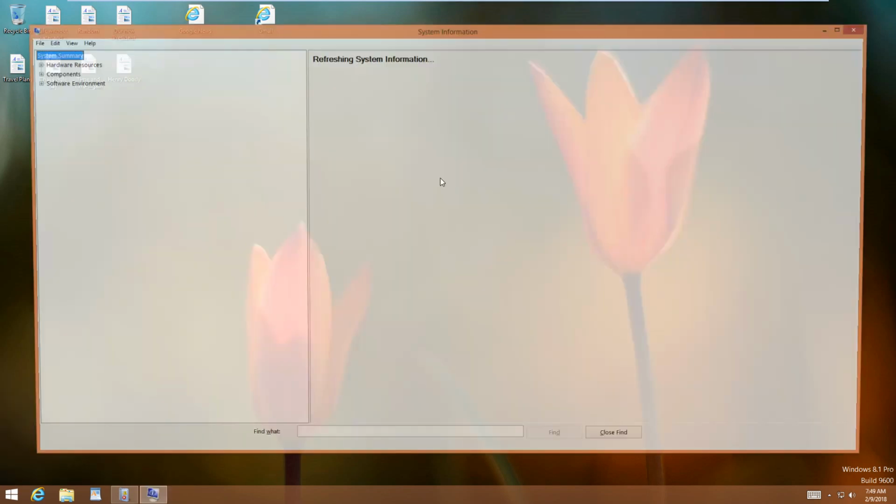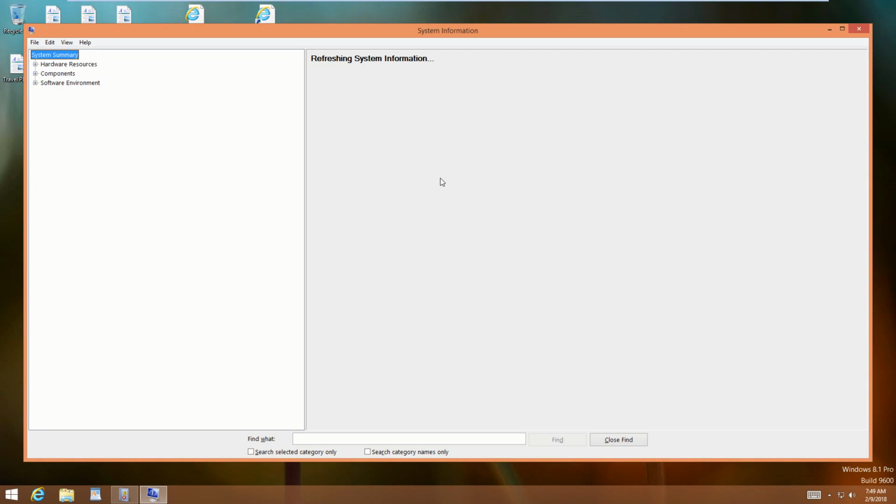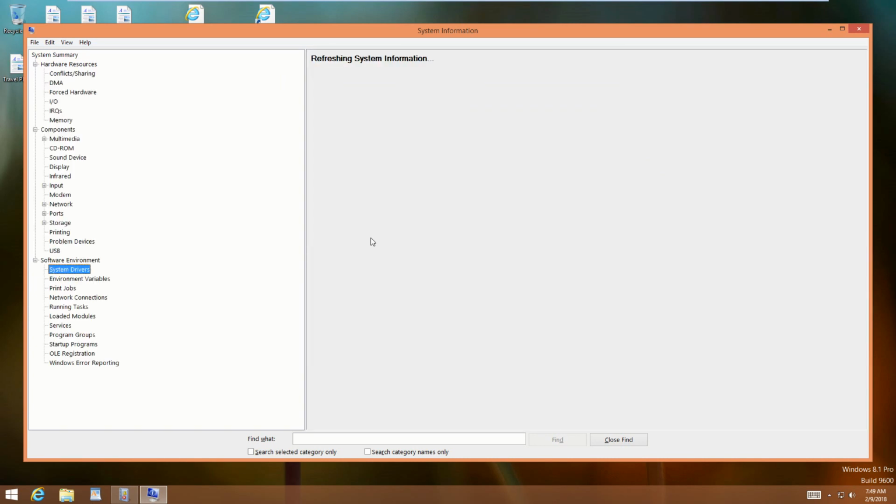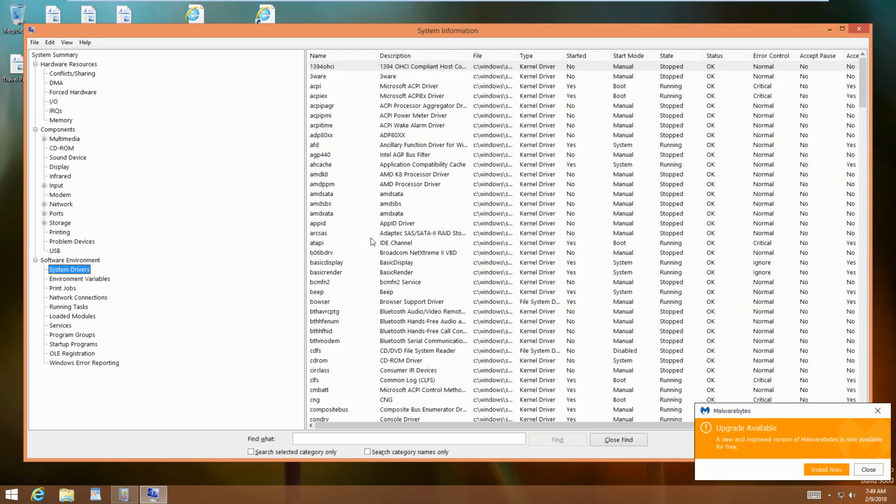So basically this program here just gives you general information about your computer, and they'll do the same thing. This is how scammers have usually been doing it lately that I've seen. They'll go into, I don't know if I can find it. They'll go into system drivers and they'll do the same thing. They'll tell you that the stopped drivers are stopped because of the virus, hacker, whatever the case may be.